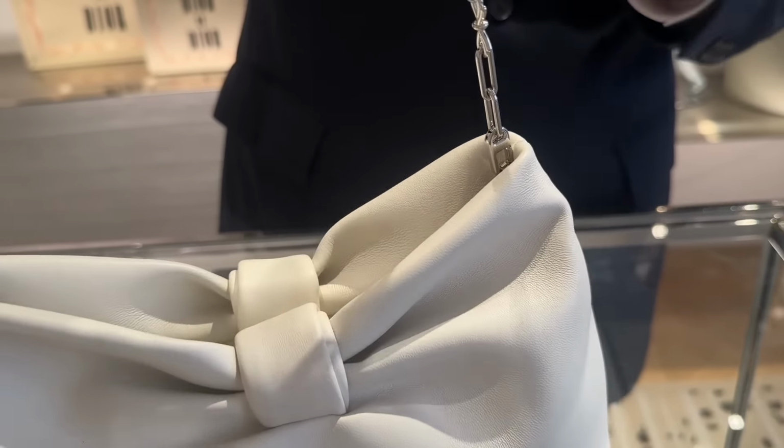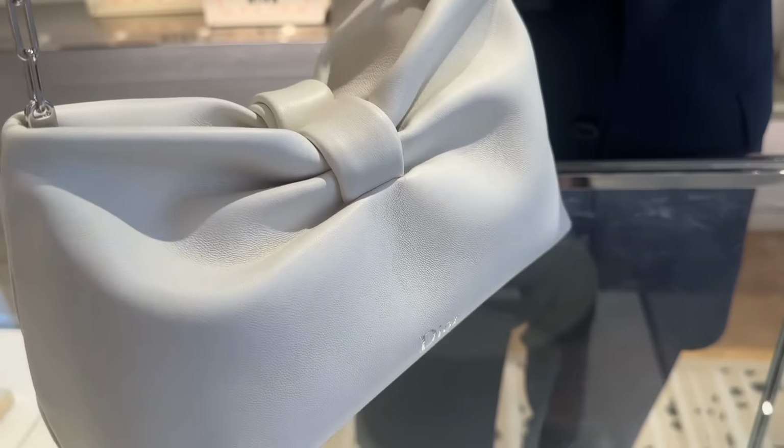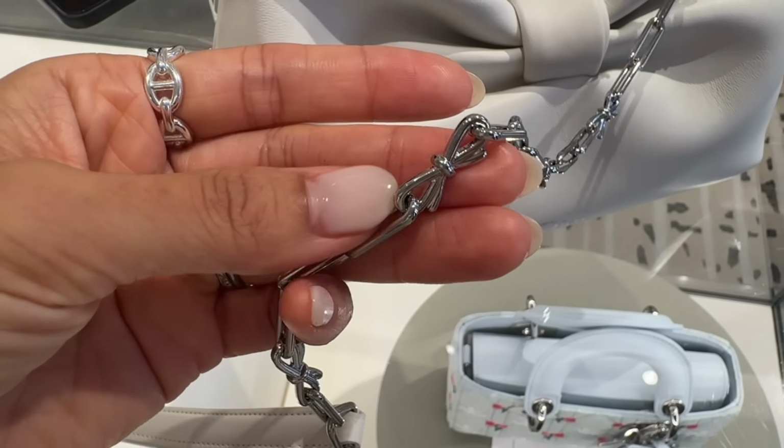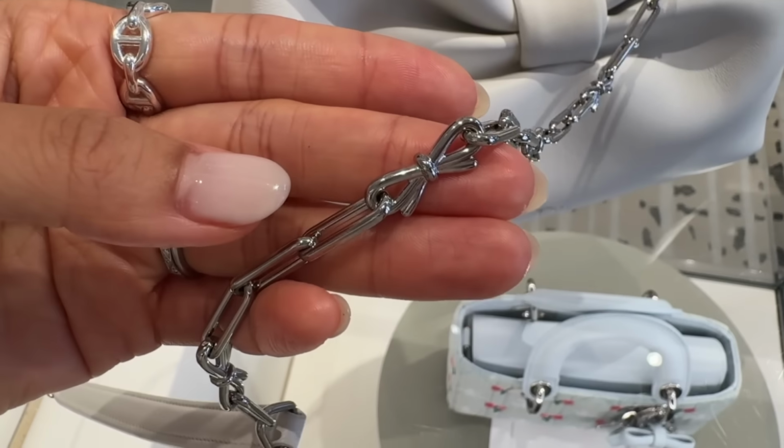The lambskin leather feels so luxurious, not sure how well it will wear though. I think you'd have to be very careful, especially with the lighter colours. It has some cute details like the ribbon shaped chain links.